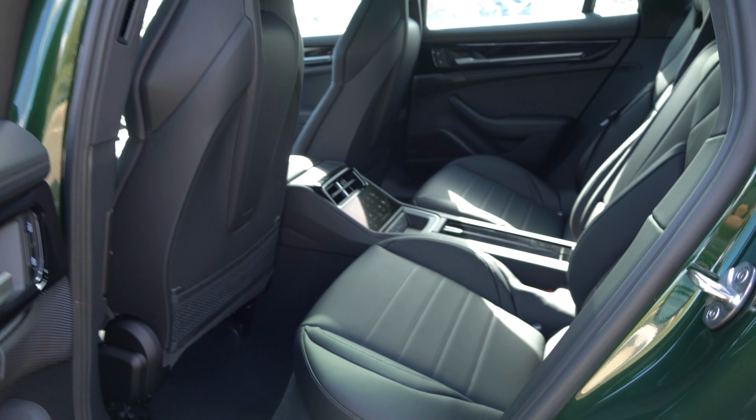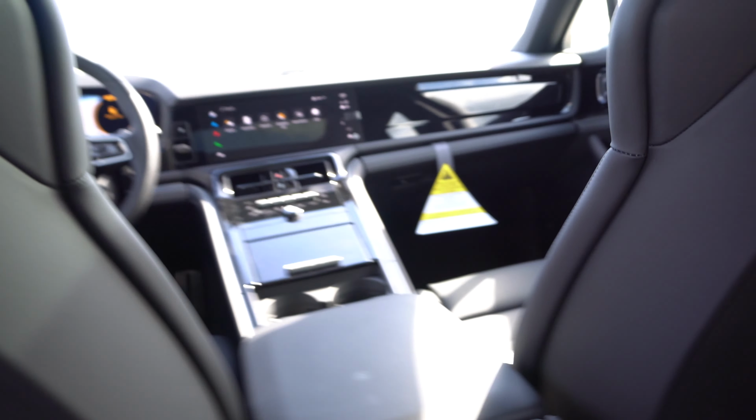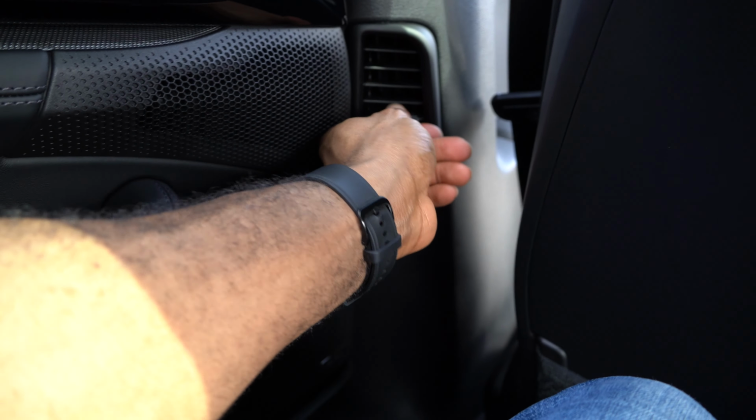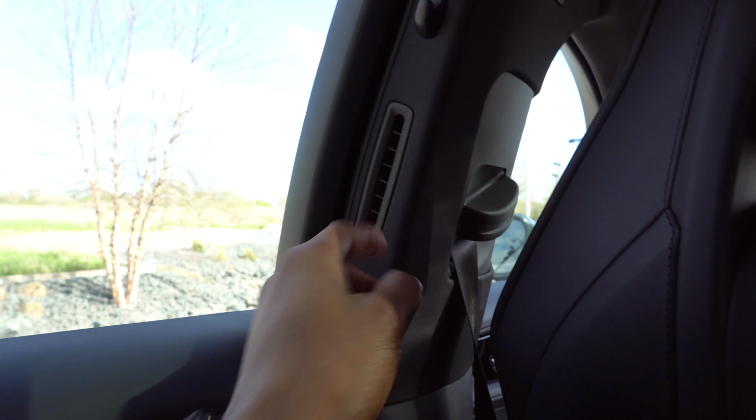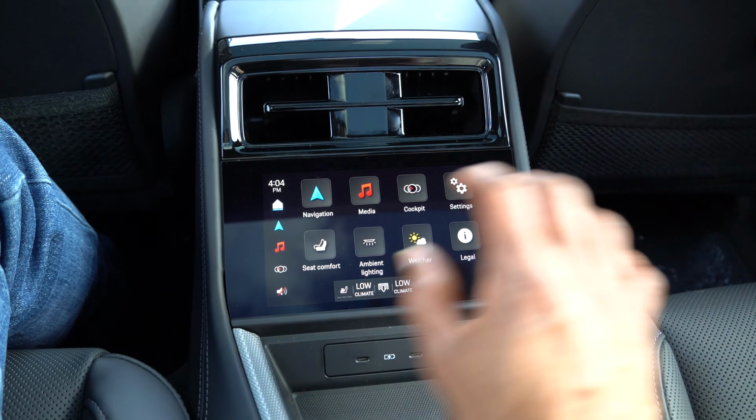For the back, two seaters from the back here. So once you get in, nice seats here, take a look at that. And also it's got a little bit of storage section down here. Vents, so you have one here, have one here again, and the two in the middle section. So for the rear seaters, you can also see what's going on at the front.